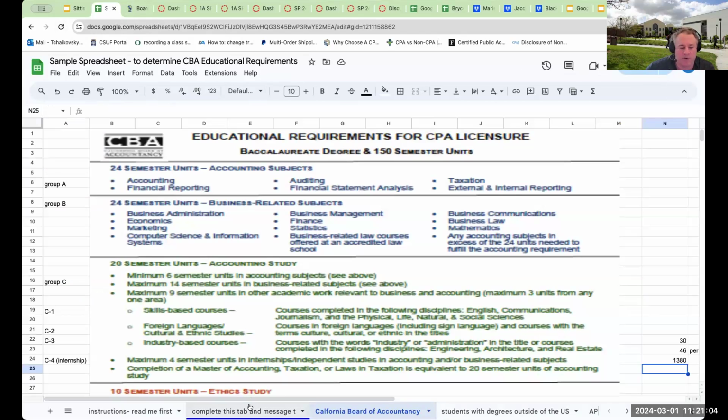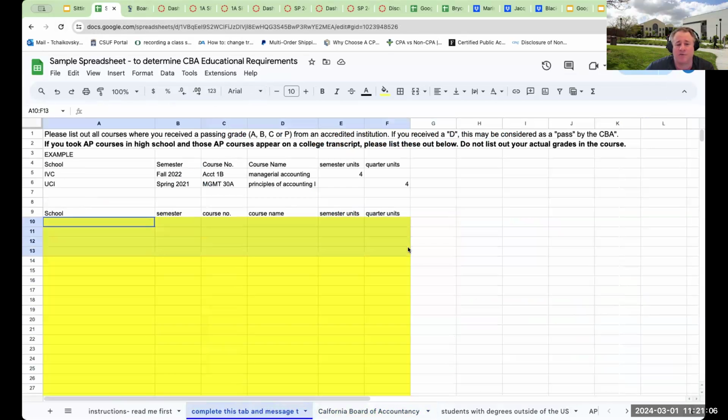You can come over here. You can list out every course you've ever taken, even if it was, say, in police officer training, whatever it might be, doesn't matter. List out everything, because every unit that you took at a community college or four-year university counts. If you have your degree from a foreign country, wait until it's translated and then send me an email saying, dude, can you list these courses out?